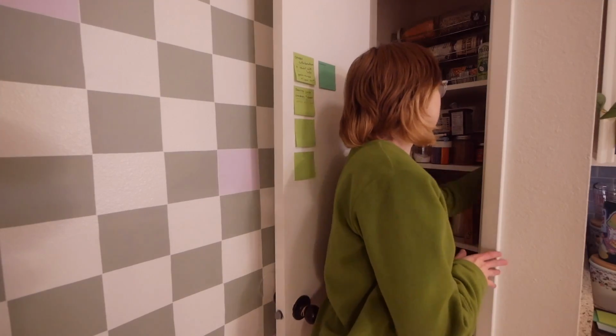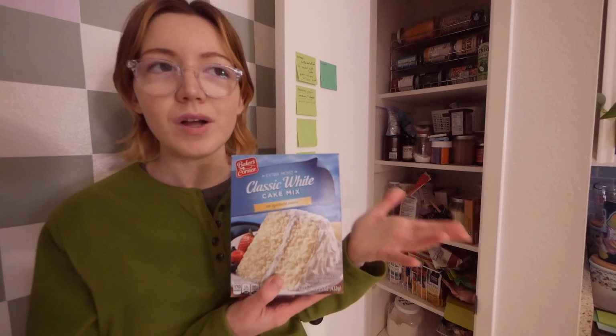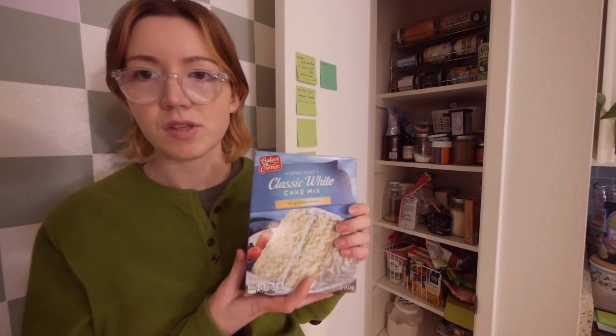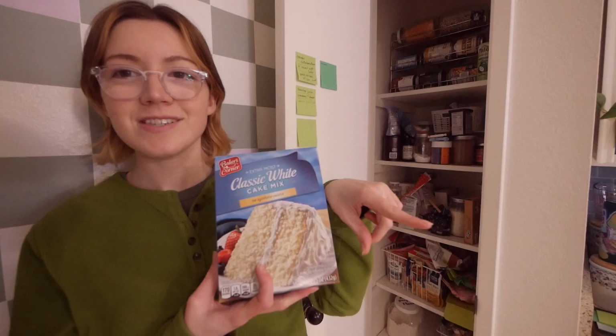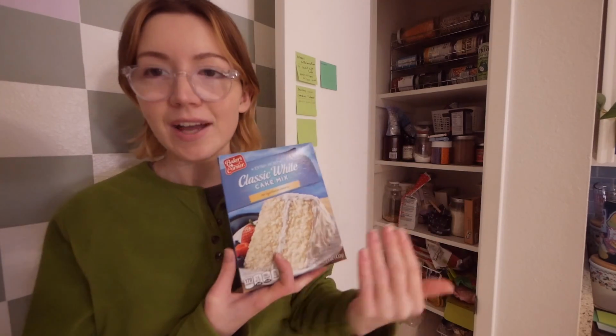And then I do have this cake mix. I bought it for some video, didn't use it. Why? I buy so many things for videos and then don't use them because I always get too ambitious and then realize the problem. Anyways, I have cake mix.